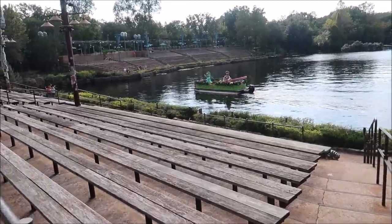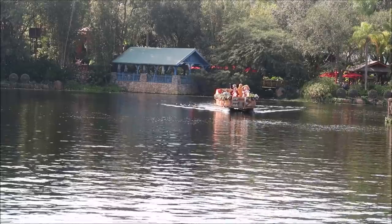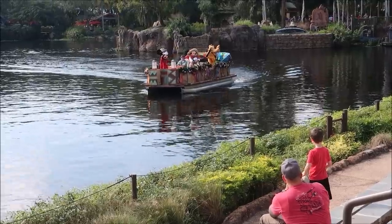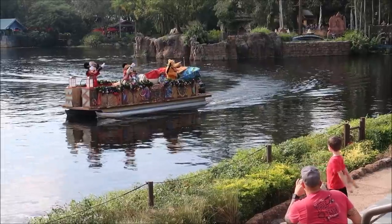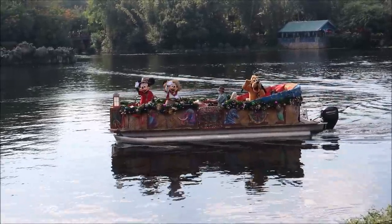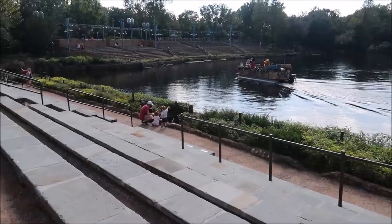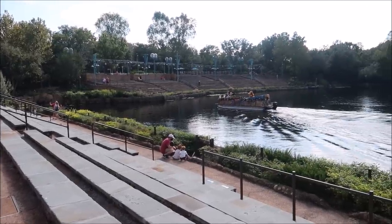I like it. Looks like we got Mickey, Minnie, and Pluto coming our way. Ooh, wow, they look so festive. That is so cool. And they got a little holiday jingle too. Hi, Mickey! I'm sorry, Pluto and Minnie, but hi to you too! Look at how everyone is so happy. Oh, that is great. I didn't know they all came so frequent.